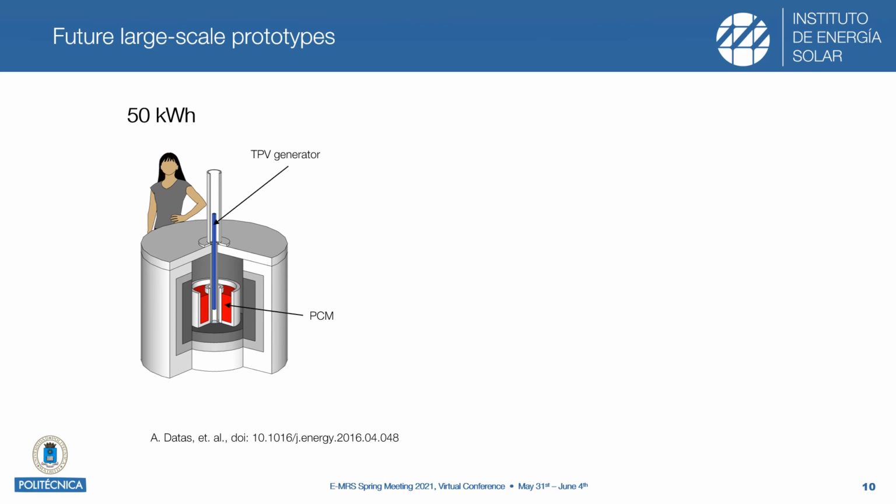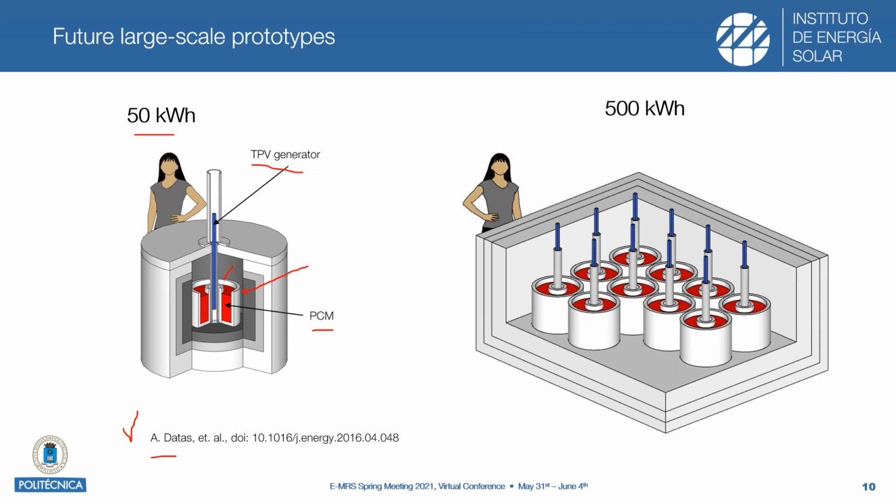Here I show a possible future large-scale prototype of 50 kilowatt-hour of energy capacity, where the PCM is contained in a cylindrical crucible, where there is an optical cavity where you can introduce the thermophotovoltaic generator. This system has been described in this publication and has the advantage that it can be easily scaled up to larger energy capacities. And here I show the case of a 500 kilowatt-hour system. The advantage of making large systems is that we can increase the volume to surface ratio, and therefore we can reduce the amount of heat losses of the system.